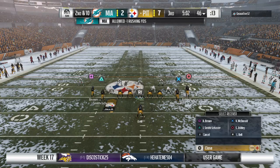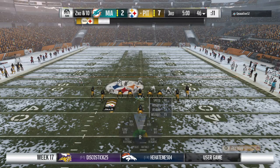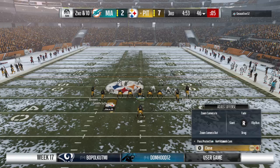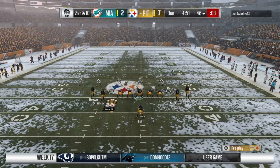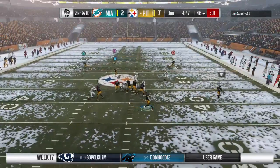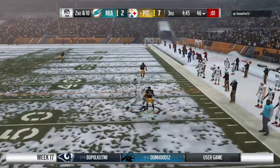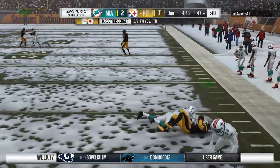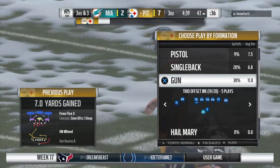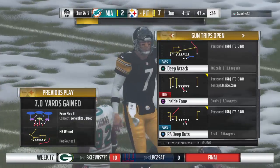Watch safety creeping. Safety's creeping. What's up, guys? Safety. They snap it at 1. Now it's Roethlisberger. That's complete. It's Bell. And he'll get it down to the 47 here. 7 yards on the play, and they're going to face a third down.